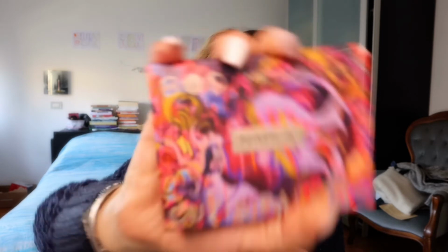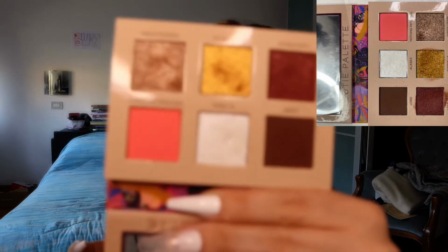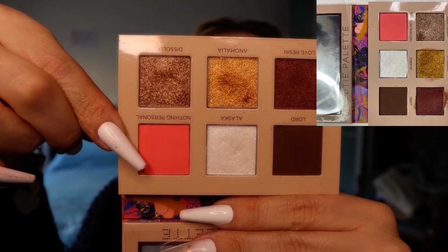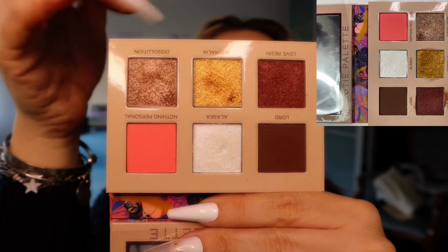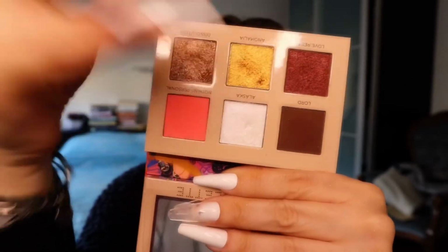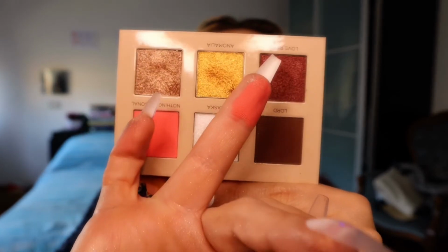Number 4, Metropolitan. This is the outside. The outside is really cute. They are called Cutie. So this is a quite nice palette, but what does this color mean? What? This is a brown goldy palette. Why do you put a pink? Look. What does it mean with the gold? Oh, I don't know actually.